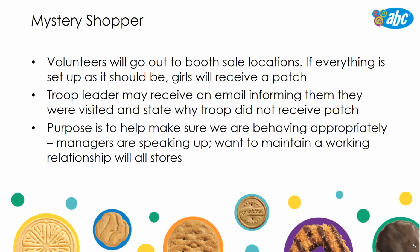The mystery shopper will do as followed. They will visit the booth sale location. If booth is presentable and operating correctly, all girls at the booth sale will receive a fun patch. For those troops that do not meet the guidelines, the troop advisor may receive an email informing them that they were visited and state why the troop did not receive a patch.